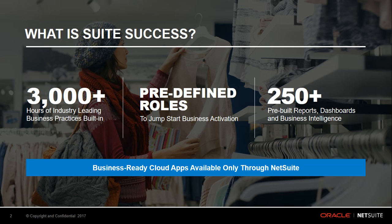SuiteSuccess is a purpose-built solution to transform your business. We have taken the experience of tens of thousands of deployments, over 18 years in the cloud, and 3,000 hours of industry-leading business practice built into the apparel, footwear, and accessories solution. The solution solves the unique business challenges of the manufacturing, wholesale, and retail-driven industry.